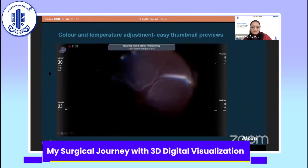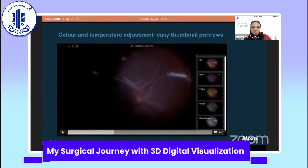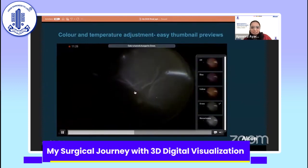So next, we spoke about high mag. I'll show some more videos of high magnification. So this is something I was toying around with in the system. Initially, I felt, okay, the temperature adjustment panels are there. Let's see how it looks.